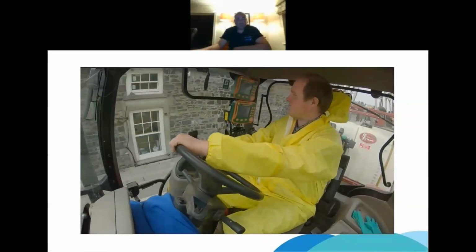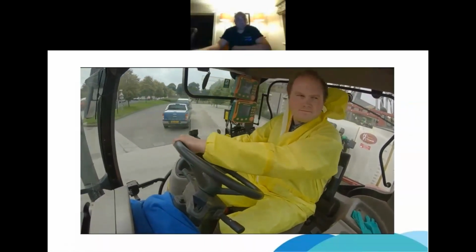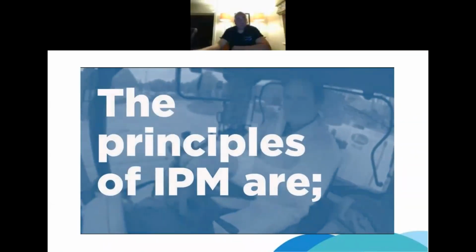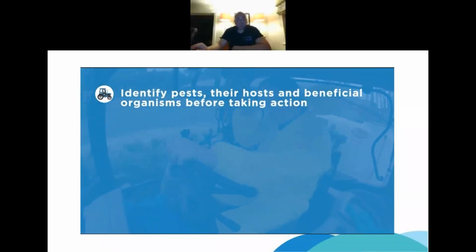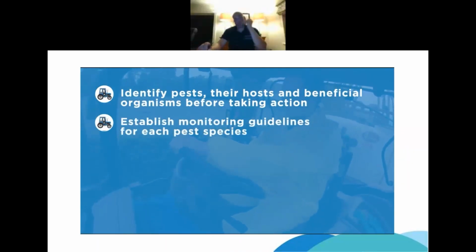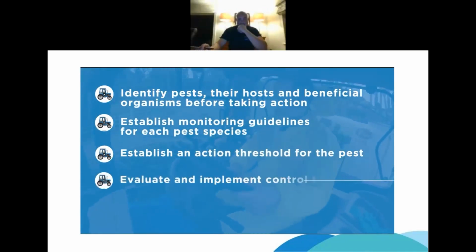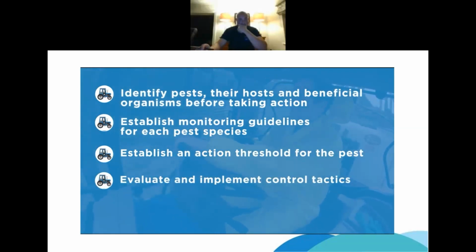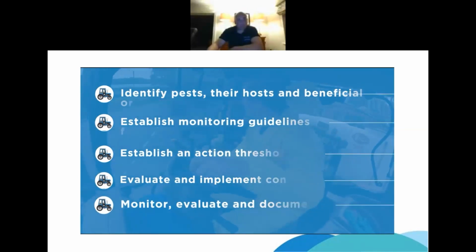A farmer's first course of action in the control of grassland weeds should always be to employ appropriate methods of integrated pest management where possible. The principles of IPM are: identify pests, their hosts and beneficial organisms before taking action, establish monitoring guidelines for each pest species, establish an action threshold for the pest, evaluate and implement control tactics, monitor, evaluate and document the results. IPM should be used in all situations, whether arable, grassland or upland.